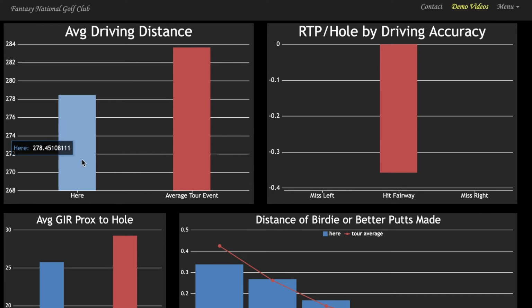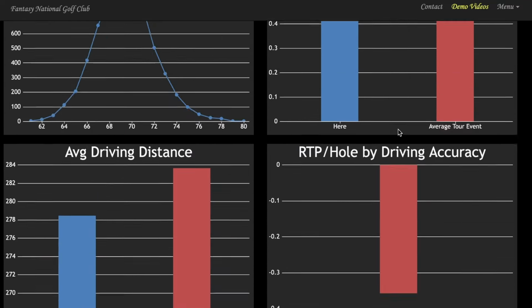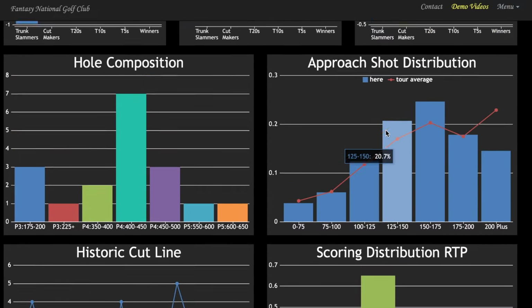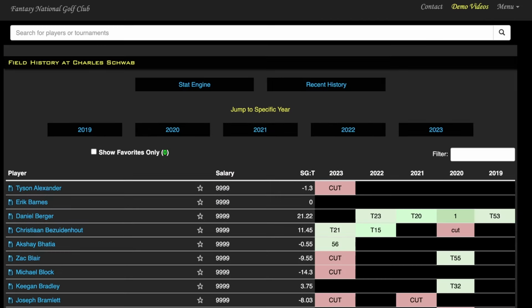Average driving distance is way down compared to your average tour event. Here, green in regulation proximity to hole is much shorter, except for if you're trying to do it from inside 125 yards, which just seems antithetical to what you would think a tournament would play. It just doesn't end up playing that way, which is kind of hilarious.